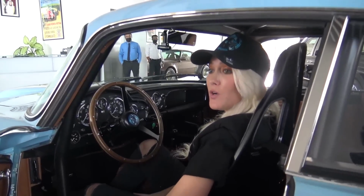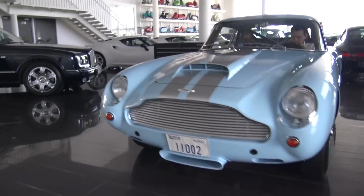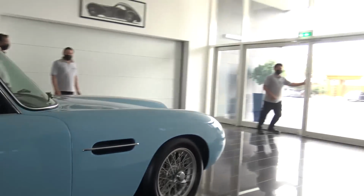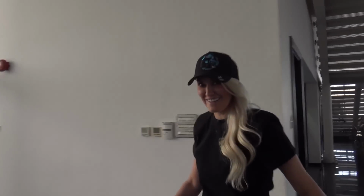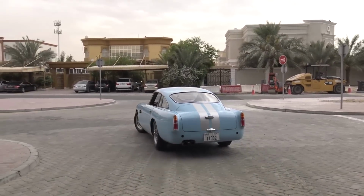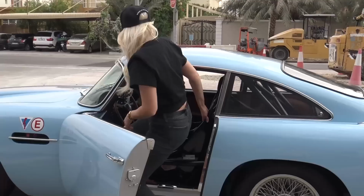Because I don't want to run into any of your other multi-million-dollar cars in here, you do the honors, get it out, and then I'll drive, yeah? Oh, he nearly lost it. That doesn't give me much hope. He's driven every classic car under the sun. Oh, this should be interesting. Hey, that wasn't too bad, to be fair. That was pretty good. That was pretty good.